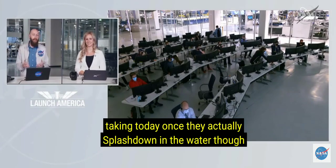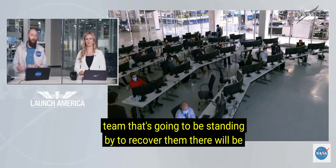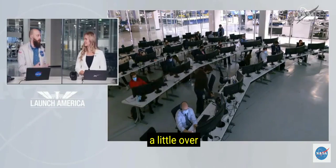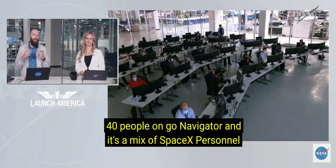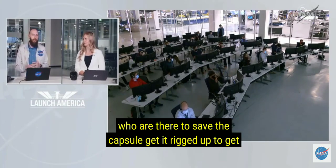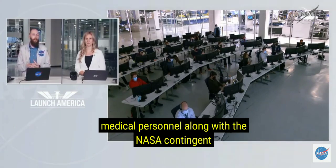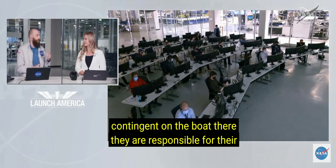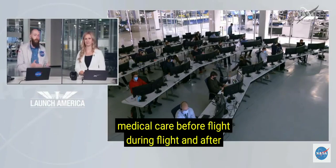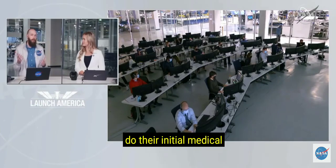Once they actually splash down in the water, though, we have a combined SpaceX and NASA team that's going to be standing by to recover them. There will be a little over 40 people on Go Navigator, and it's a mix of SpaceX personnel who are there to safe the capsule and get it rigged up to be lifted out of the water and onto the boat, and also some medical personnel along with the NASA contingent, where both Bob and Doug's flight surgeons are on the boat. They are responsible for their medical care before flight, during flight, and after. And so they'll be there just to help them out of the capsule and do their initial medical check right there on the boat before they make their way back to shore.